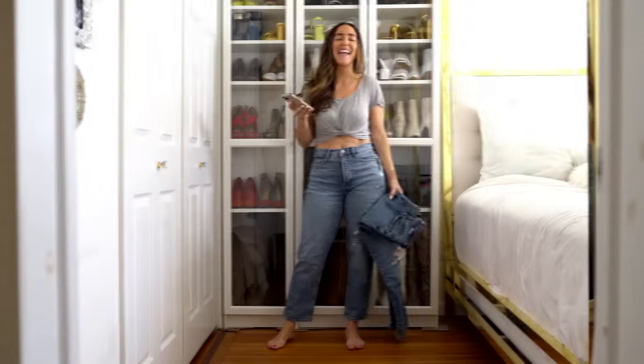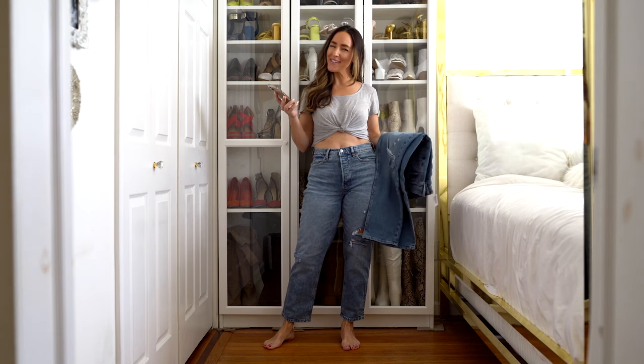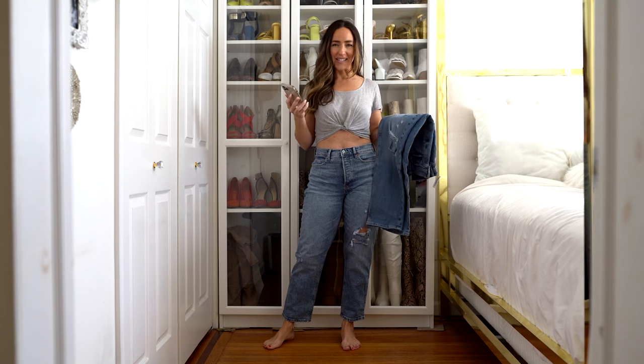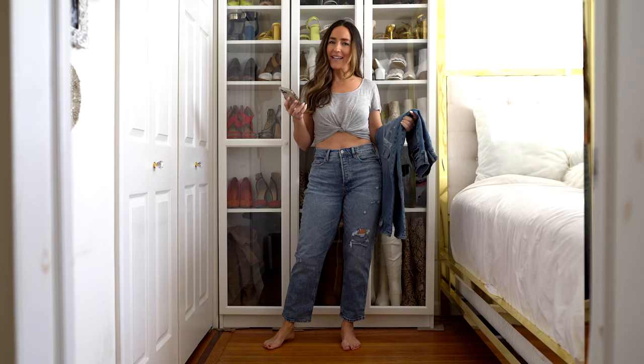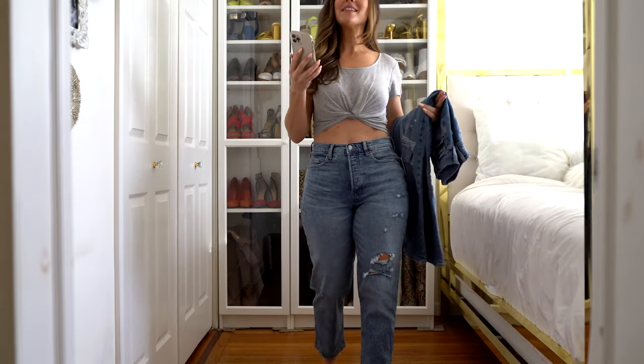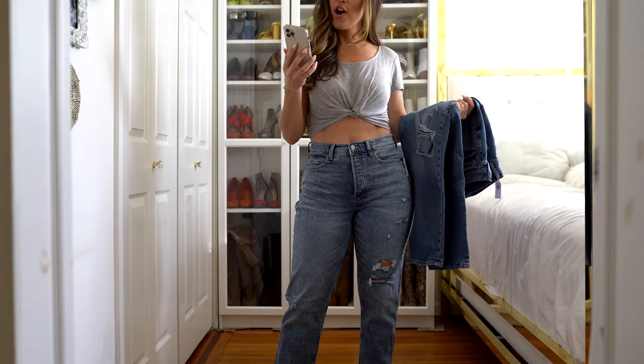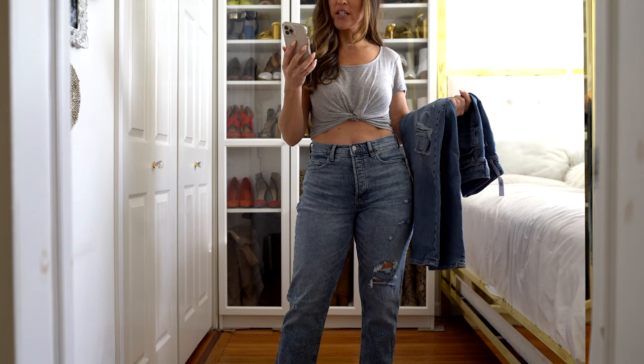Okay, so the next pair of pants I have on, I ended up buying two different pairs, but without knowing that they were the same, because on their website, the titles are different. For example, the ones that I have on were called Extra High-Waisted Buttonfly Curvy Sky High Straight Ripped Jeans for Women.